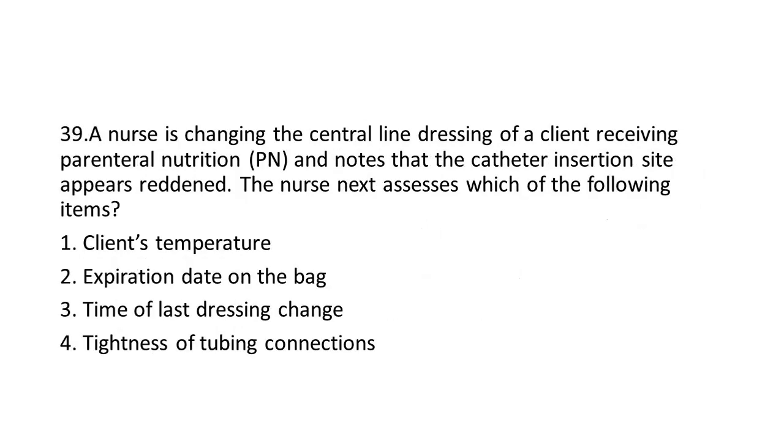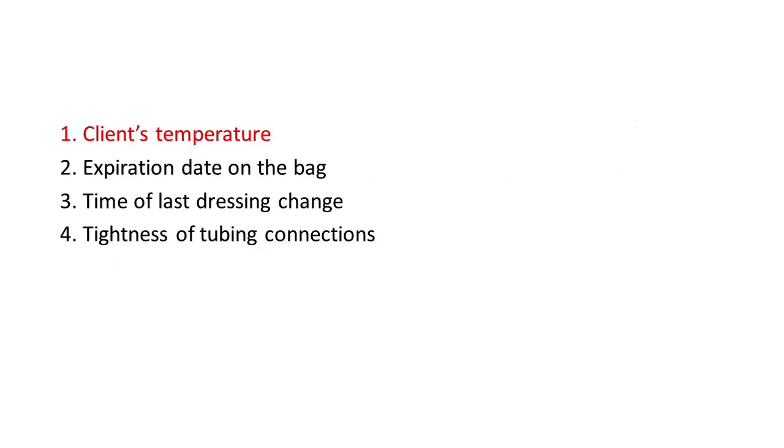39. A nurse is changing the central line dressing of a client receiving parenteral nutrition, PN, and notes that the catheter insertion site appears reddened. The nurse next assesses which of the following items? 1. Client's temperature. 2. Expiration date on the bag. 3. Time of last dressing change. 4. Tightness of tubing connections. The answer is 1.